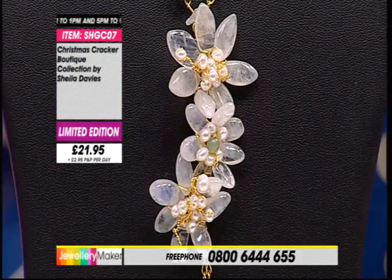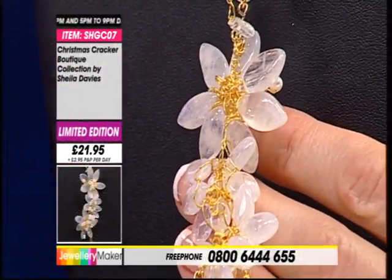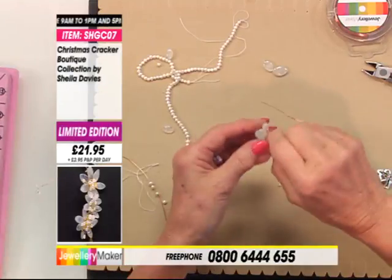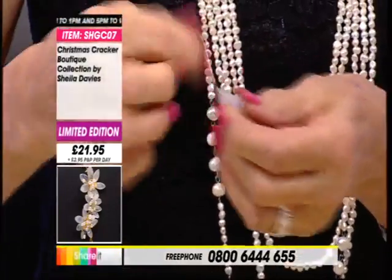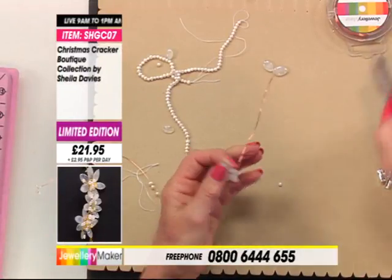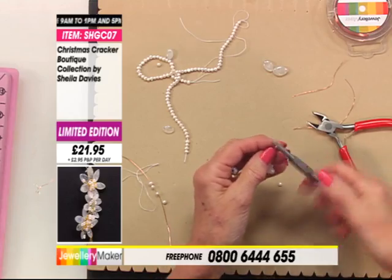You actually take your wire around the back and then do a little twist at the back. If I do that now without finishing that off, you take a little twist at the back, so keep twisting it, and then make a little coil at the back. So you're twisting that. And then cut it off when you've got your flower. And then just make a coil at the back.